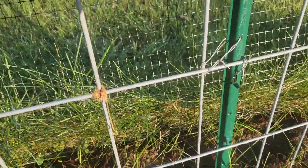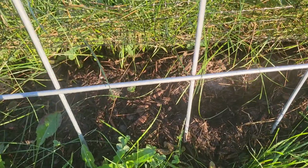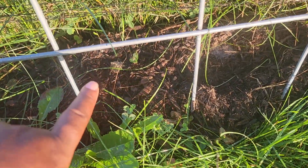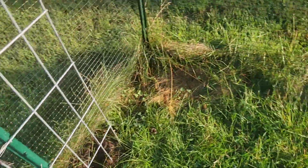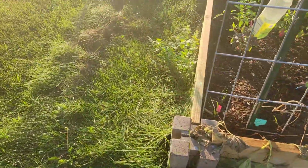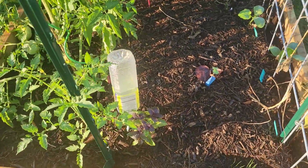I planted 3. 2 of them rotted out, it looks like to me. You see the spot there and there. But then just today I noticed there's a little one right there coming in. So maybe we'll get one. We'll see. We're having what seems like maybe a longer growing season here in New Jersey, so we're all trying some stuff.